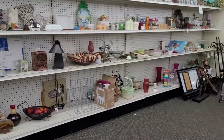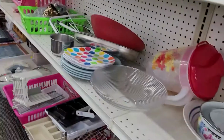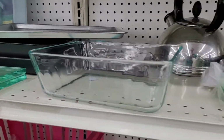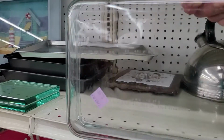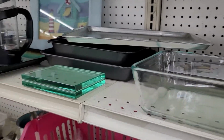So then I went over here to look at some of the collectibles. Sometimes I like to pick up small projects to take home. I've got a couple of small projects downstairs that I'm going to be redoing. And I saw some Pyrex, but I really don't need any more Pyrex at this point. So I passed on it.